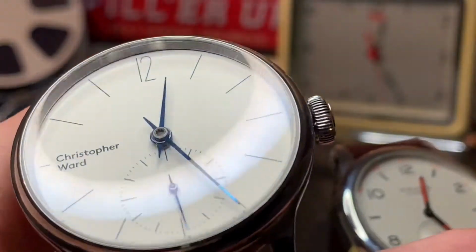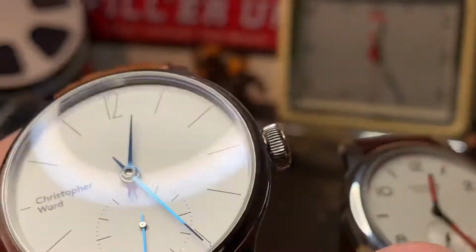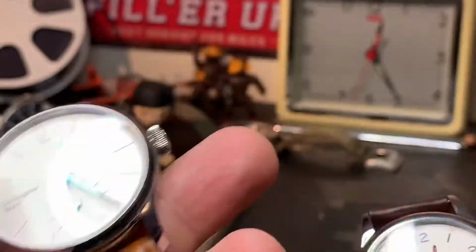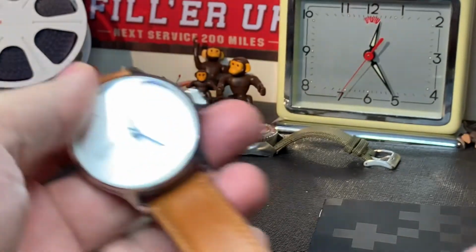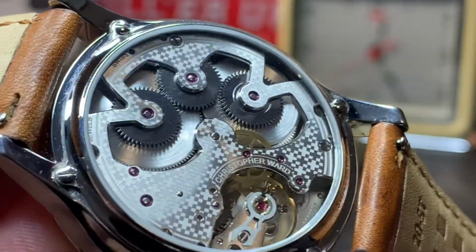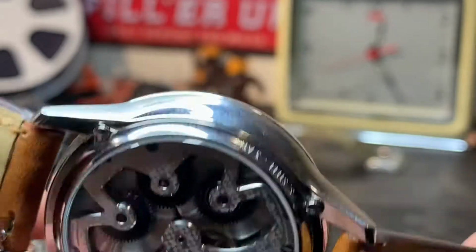And I'll give you guys a tip. I don't want to say this, but this is the truth. They put the Christopher Wards on sale just after Christmas and after the New Year. You can save yourself a ton of money by going directly to Christopher Ward. I've picked up a few watches from them like that.